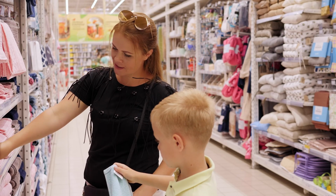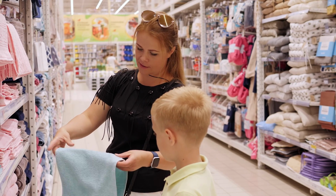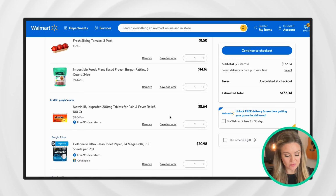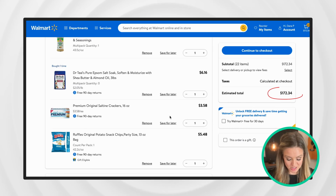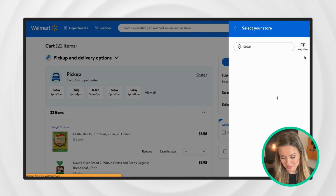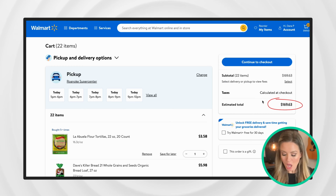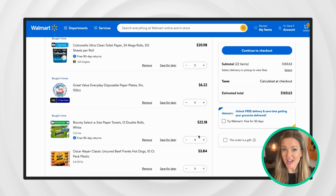Now, I know not everyone loves to shop at Walmart, but if you are going for the best prices, take a look at this. Numbers here, apples to apples comparison. It's quite eye-opening. So in California, the total for the 22 items on this list is $172.34. Well, when you shop with the exact same items at the Walmart here in my town, it's $169.63. A whopping $2.71 difference? That's not much at all.